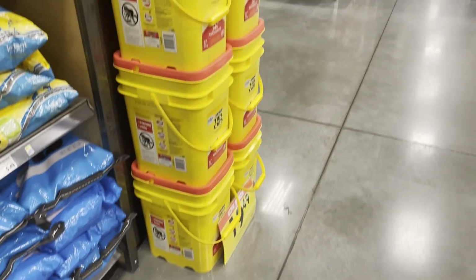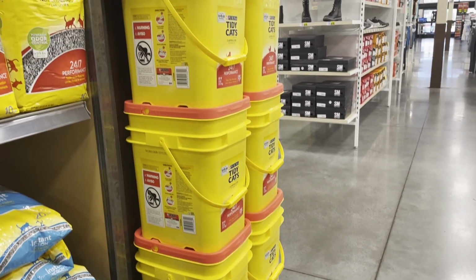I've also heard people say that some pet stores offer litter in bulk. So if you already have one of those like big yellow tidy cat tubs, take that to your local pet store, see if you can get it refilled with litter. I think that's a great option as well.